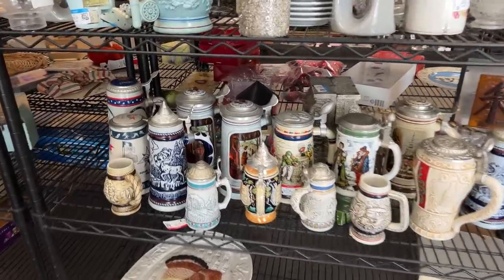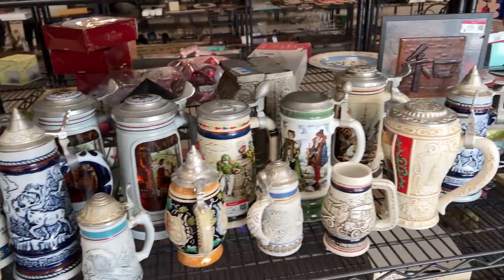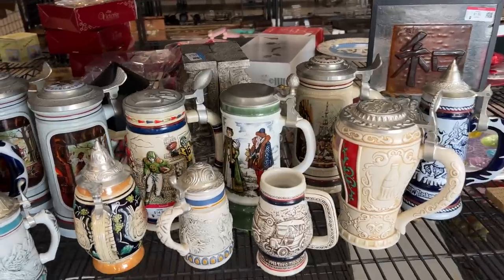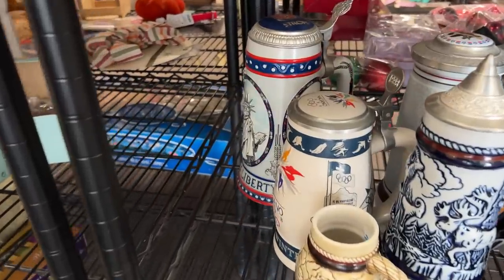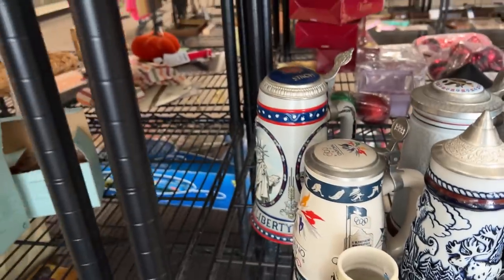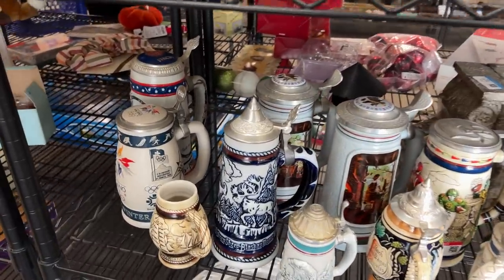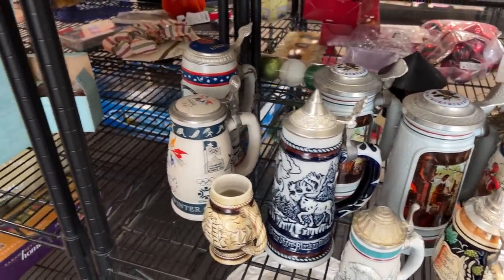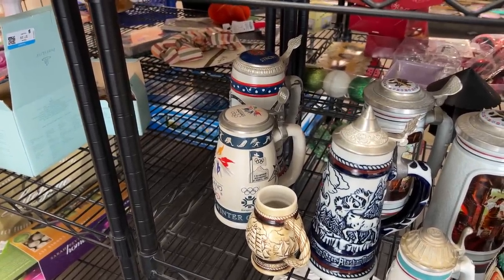Looks like somebody donated their entire collection of steins. Look at all of these. Now, none of them look to be antique, but there's some interesting themes. This one's a Nagano Olympics stein, and that's the Statue of Liberty back there. Okay, I looked these up, and the prices just aren't there. The Nagano Olympics sells for about $20, and they want $13 for it, so they're right on the money.